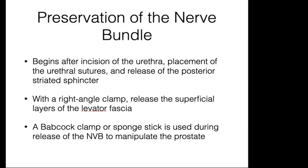So this begins after incision of the urethra, placement of the urethral sutures, and release of the posterior striated sphincter. So you begin with a right angle clamp, you release the superficial layers of the levator fascia. A Babcock clamp or a sponge stick is then used during the release of the neurovascular bundle to manipulate the prostate.